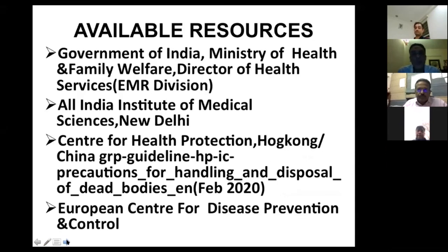Basically, there are lots of resources available, but this discussion is predominantly based on the Government of India guidelines, the Ministry of Health and Family Welfare guidelines. Obviously, there is another guideline from the All India Institute of Medical Sciences in New Delhi. There is an international Chinese Hong Kong guideline, and there is a European Centre for Disease Prevention guideline as well. But to avoid any confusion in this crisis, I believe it's better to follow or discuss the Government of India guideline, which is in essence all the guidelines that we have already mentioned here.